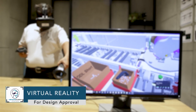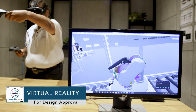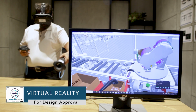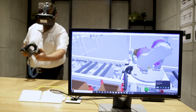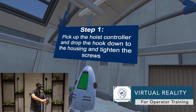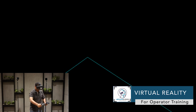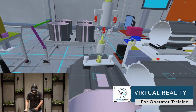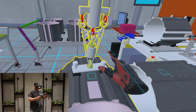ODIN Future Factory covers the length and breadth of simulation-based technology by incorporating virtual reality into the manufacturing process. Virtual reality equips our customers with hassle-free training sessions, step-by-step visual guidance, machine ergonomics, safety, and dimension-related issues.